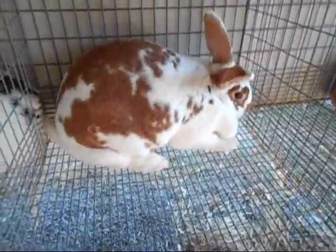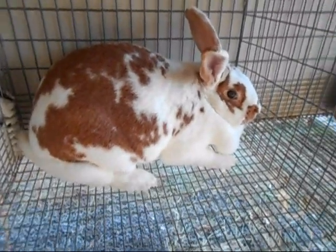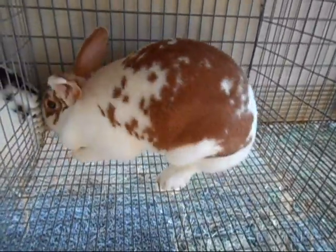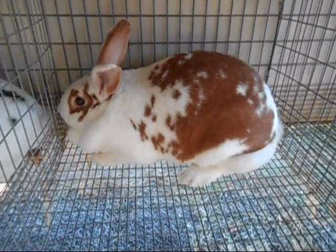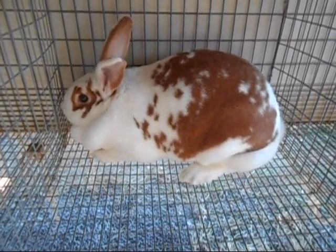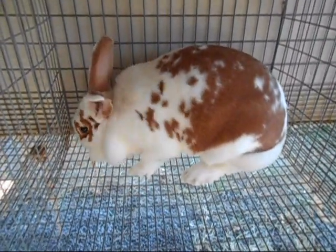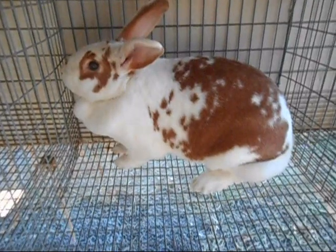Next to her, we have Paprika. And Paprika is not one of my rabbits. I bought Paprika back in the spring from Rum's Buns. And if you're looking to get into some reds and broken reds, definitely talk to this fella. He's got some nice rabbits.